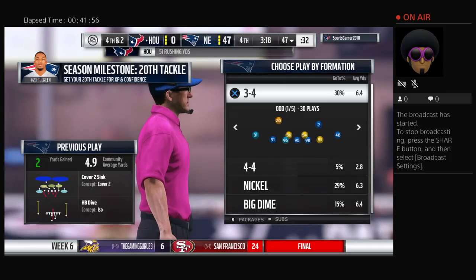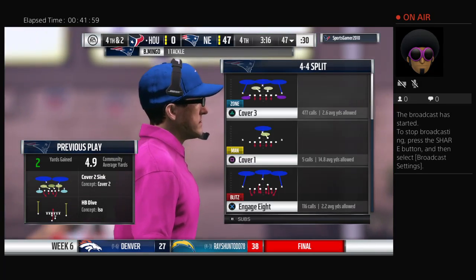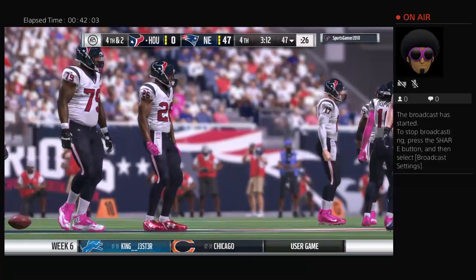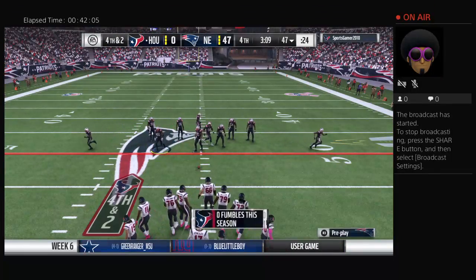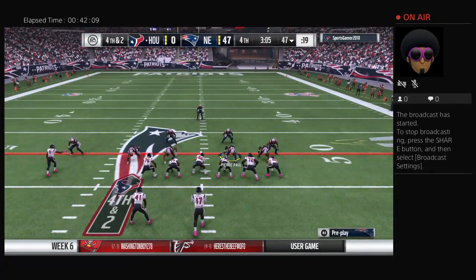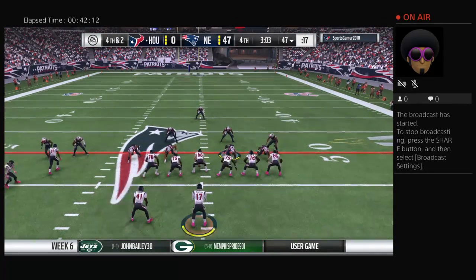But forget knowing where the 1st down line was. This defense created their own line of scrimmage. They won every battle up front. And a lot of times that is one-on-one. If you win your one-on-ones enough times, your defense is going to be pretty good. They had more people to the football and snuffed out the play.